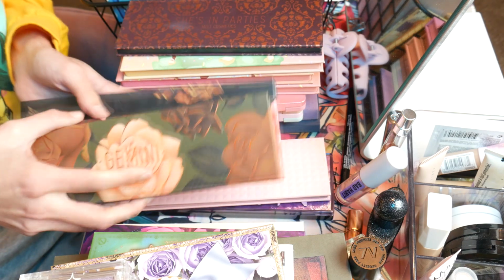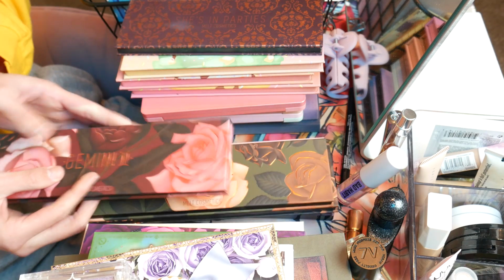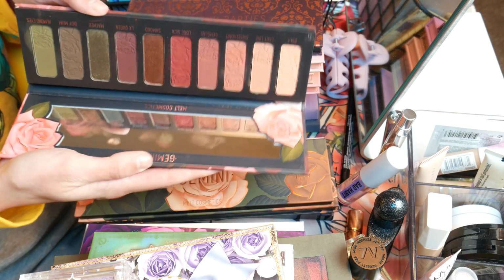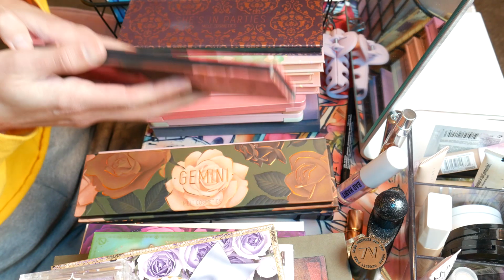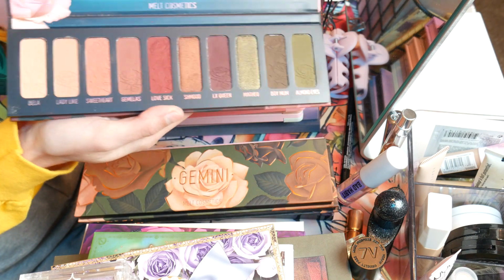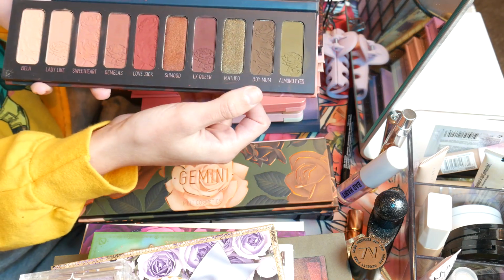These are the Gemini palettes. So let me talk about Gemini 2, because this one should be fairly short. This is the Gemini 2 palette, and this isn't going anywhere. Actually, let me flip this so I don't blind you. This palette isn't going anywhere. It is absolutely wonderful. I love these pinky tones, these rosy tones, and then these green tones.